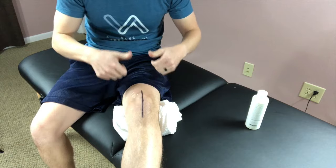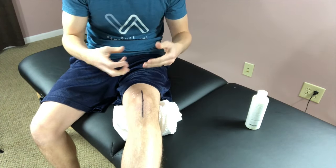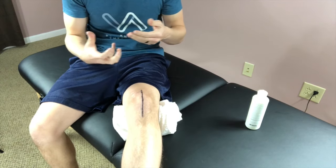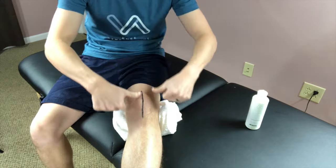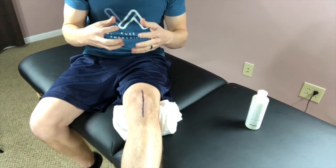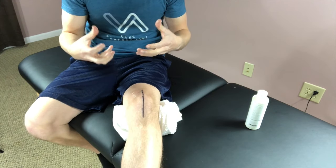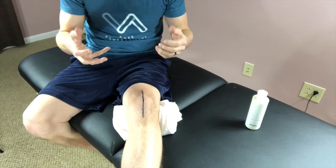So you really want to focus on, again, that firm pressure with just slow, continuous motions. And you can really use any motion that you want. You can do small circles, you can do big up and down or side to side motions. Really, as long as it's slow, continuous, and firm, that moderate firmness, that can be beneficial and okay.